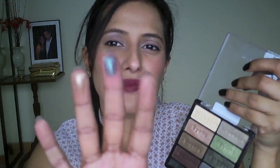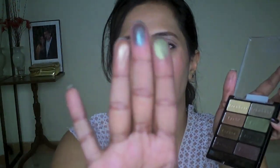My favorite color, of course, this is the dupe for Club by MAC, and that's why I picked this up. And there are some beautiful colors. Look at the green out here. It is so beautiful. I mean, check these colors. I just barely touched them, and that's what you get out of this palette.